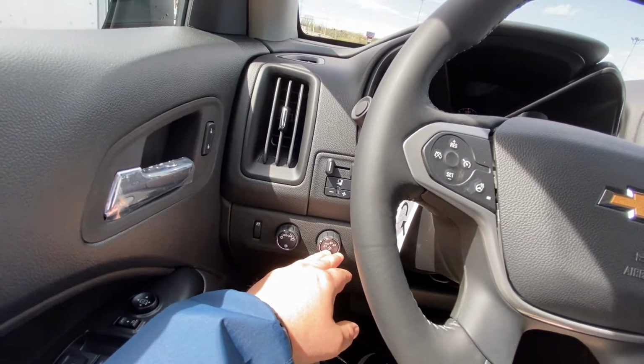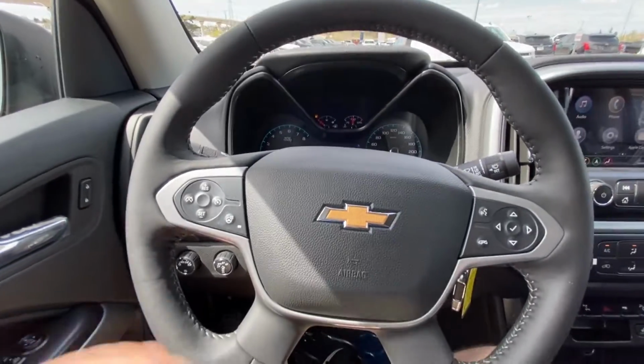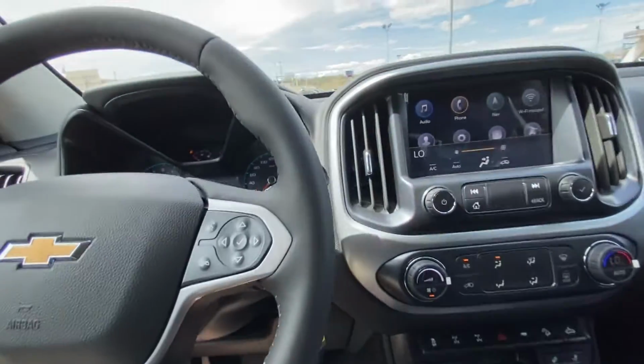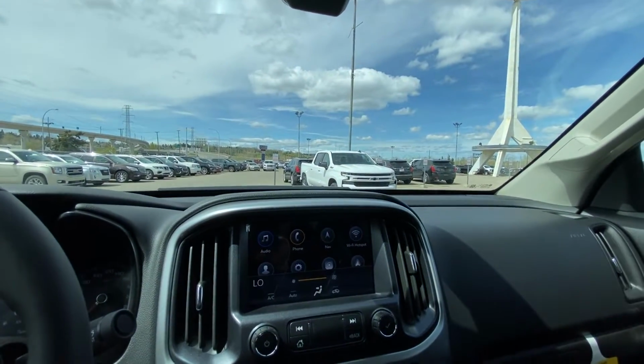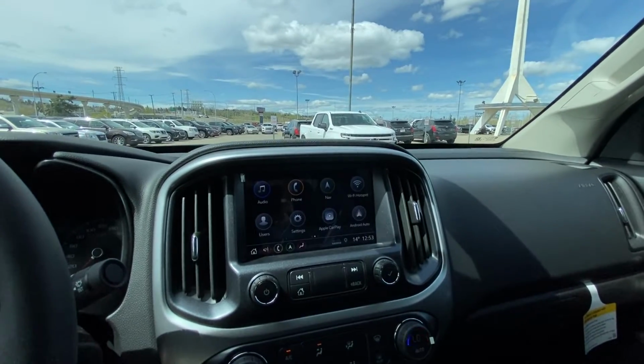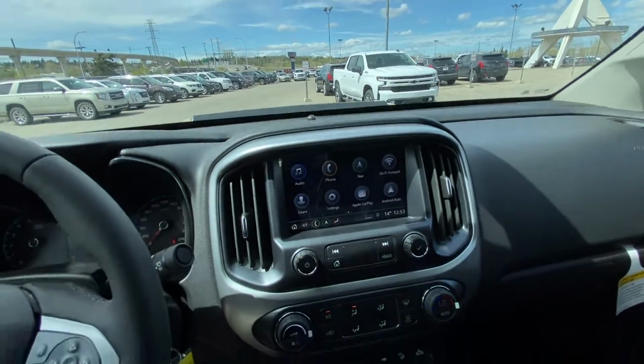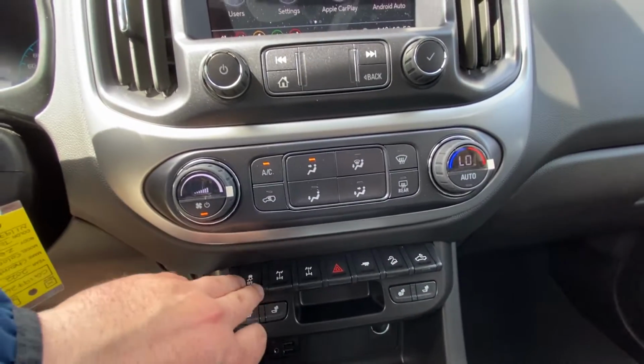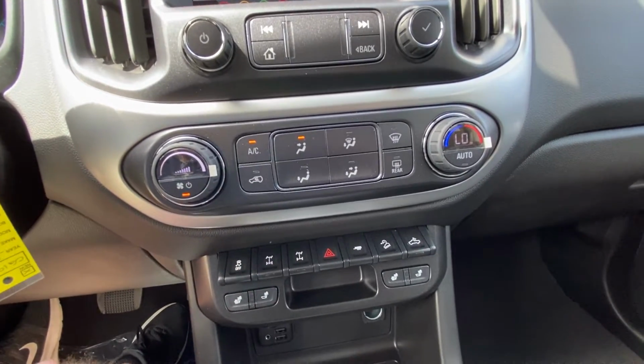You do have your 4x4 dial, integrated trailer braking system, a leather-wrapped heated steering wheel as well. We have keyed ignition. We have a nice large 8-inch touchscreen navigation, Apple CarPlay and Android Auto. Bose audio performance speakers throughout, single zone climate control, as well as traction control and electronic locking front and rear differentials.